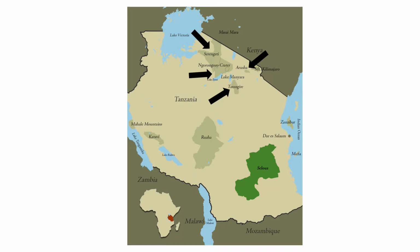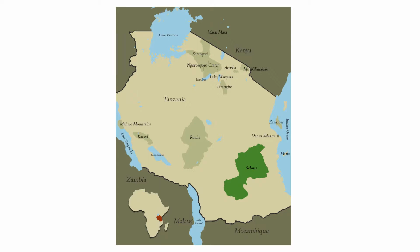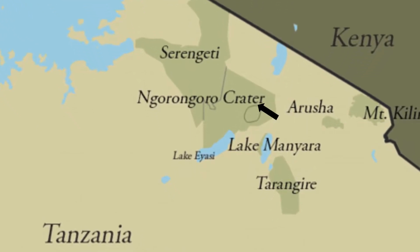Inside the national parks, we saw lots of native plants. We saw many scenes such as this one, with native animals, like Cape buffalo, eating native grasses, without many exotic plants in sight. However, we did see exotic plants in areas with more people. For example, at our campsite near Ngorongoro Crater, located right about here, we saw a plant called lantana.